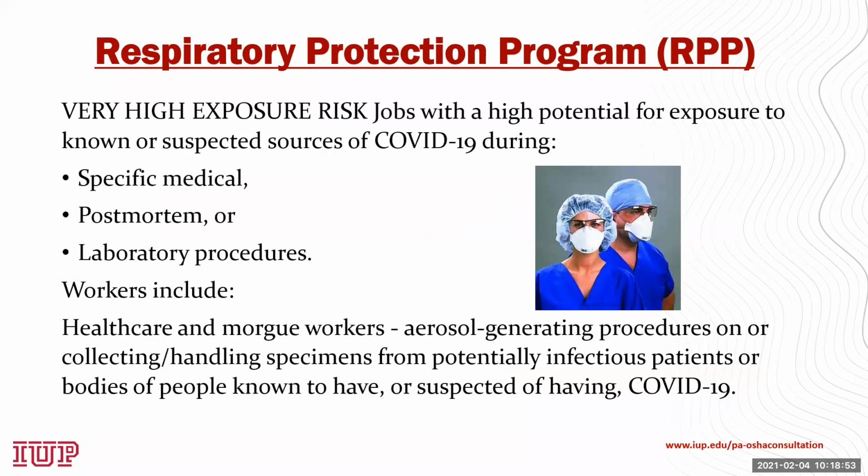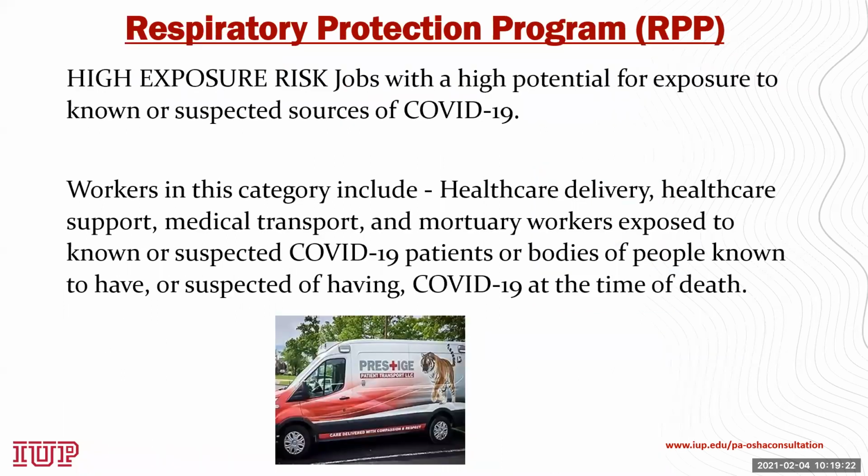Very high exposure risk jobs have a high potential for exposure to known or suspected sources of COVID-19 during specific medical, postmortem, or laboratory procedures. Workers include healthcare and morgue workers performing aerosol generating procedures on, or collecting or handling specimens from, potentially infectious patients or bodies of people known or suspected to have COVID-19. High exposure risk jobs also have a high potential for exposure to known or suspected sources of COVID-19. Workers in this category include healthcare delivery, healthcare support, medical transport, and mortuary workers exposed to known or suspected COVID-19 patients, or bodies of people known or suspected of having COVID-19 at the time of death.